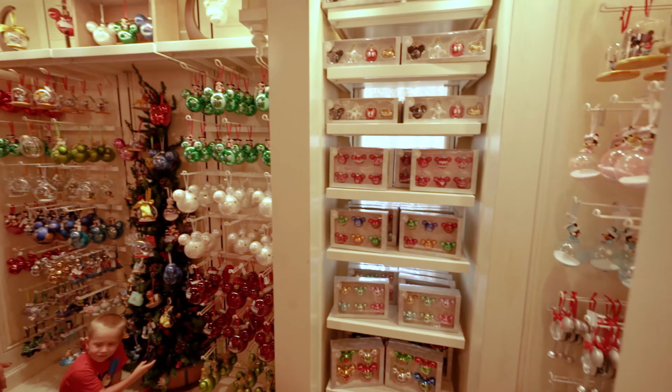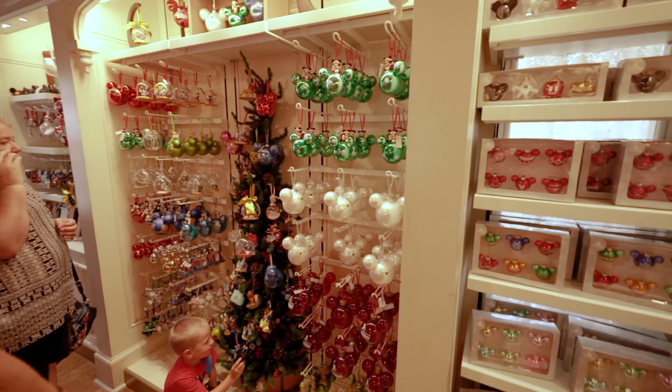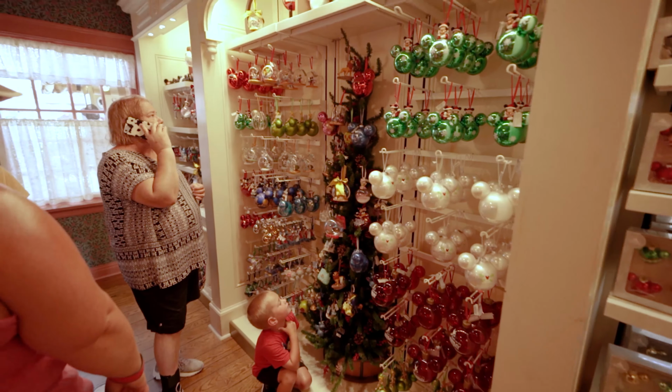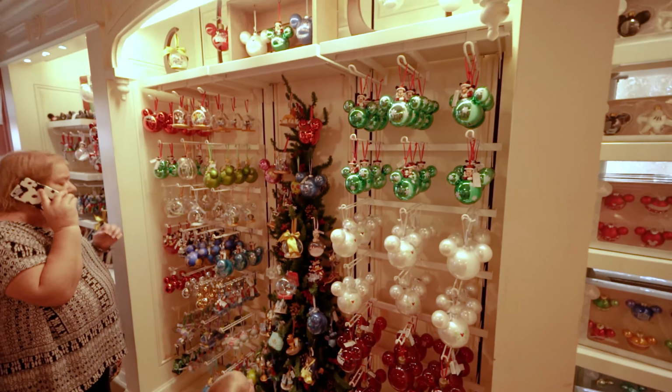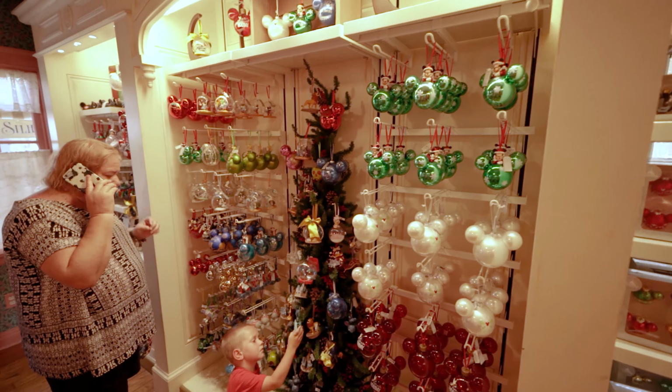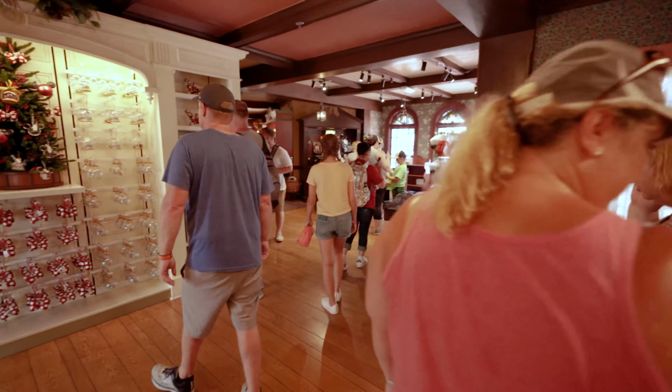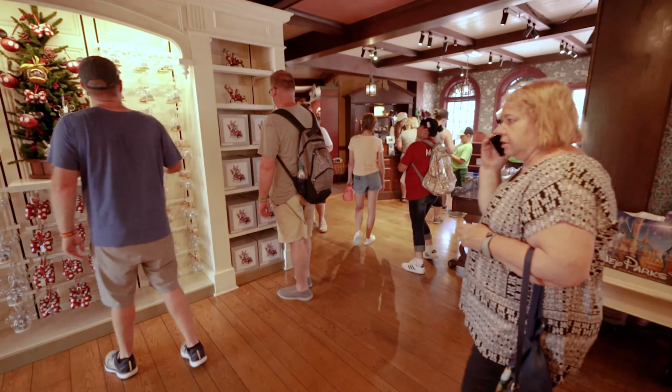Oh, Daddy. Look. What have you found down low? Again, if you're doing some Christmas shopping and you're coming to Disney, it's a great place to get decorations. I don't know, but I want to go back to Epcot. But we have gone through most of this store with the crowd levels, though.